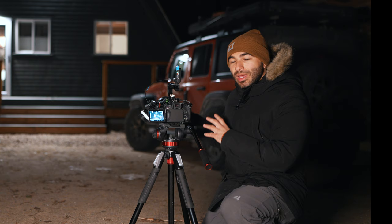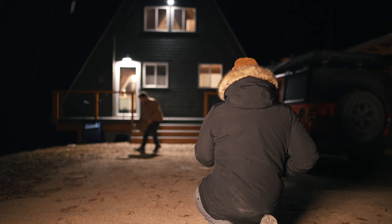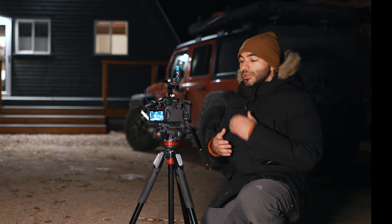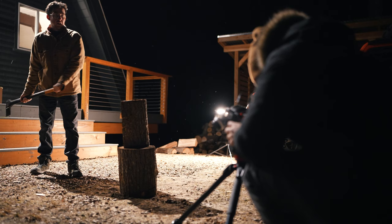I'm using the R5C with the T1.5 cine lens, 35 millimeter. And we're also gonna do some slow motion with that 4K 120, since it's fast-paced action chopping wood, so we could slow that down in post-processing. It's also pretty dark here right now. We do have the lights from the cabin, but the low light performance of the R5C really shines in scenarios like this. Three, two, one, action.